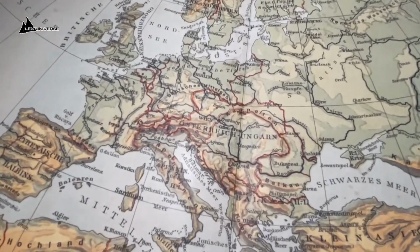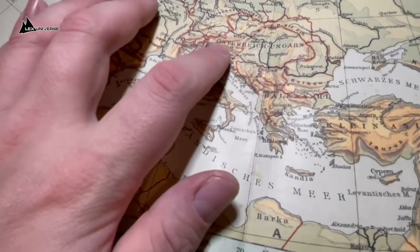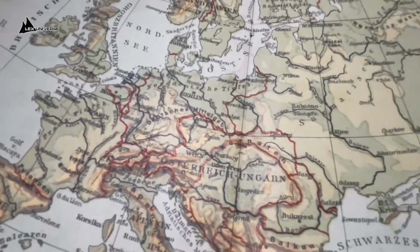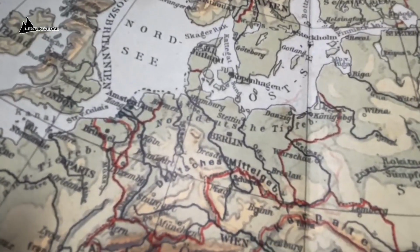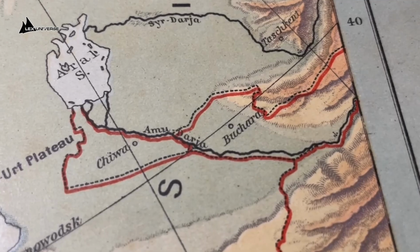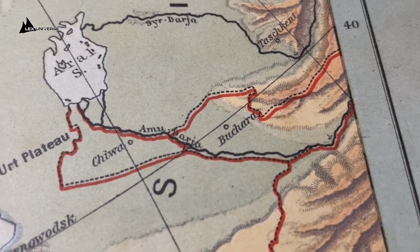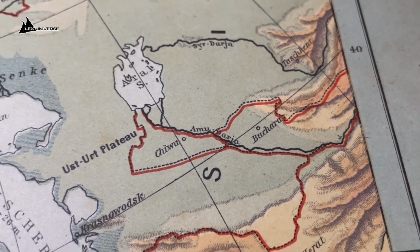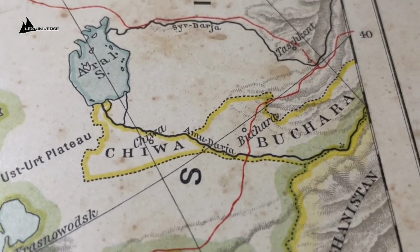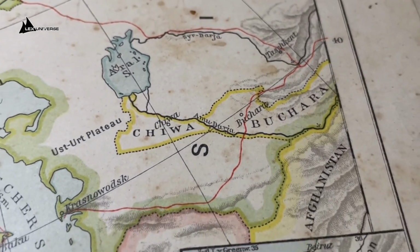So, as you can see, it is prior to 1914, prior to the Second World War. We can see Europe before that. You can see Austria-Hungary, the German Reich. Well, this is actually quite interesting. I'm not sure I know what it is. Chiva and Bukhara. Were they independent of the Russian Empire? You can see they really appear to be something, if not independent, then at least autonomous. That might give us a clue.